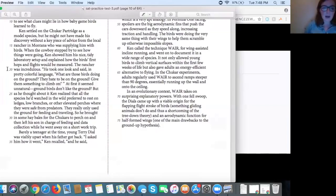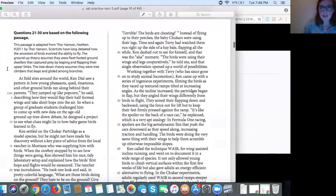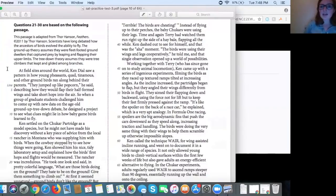"I asked him how it went," Ken recalled, "and he said, 'Terrible, the birds are cheating.'" Instead of flying up to their perches, the baby chukars were using their legs. Time and again, Terry had watched them run right up the side of a hay bale, flapping all the while. Ken dashed out to see for himself, and that was the aha moment. "The birds were using their wings and legs cooperatively," he told me, "and that single observation opened up a world of possibilities." You don't even really need the first sentence from that paragraph.